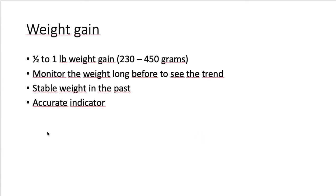Usually when you breed your buck and doe, if there was a successful breeding and a successful pregnancy, then you should expect a weight gain over a period of, let's say, 28 to 32 days, from 230 grams to 450 grams, or half to 1 lb. So monitor the weight long before breeding your rabbits, so that you can see the trend.